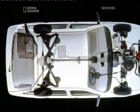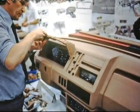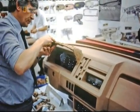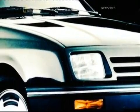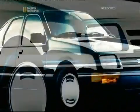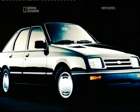After the oil crises of the 70s, Ford designers started working on a car that would be more economical than the Cortina. And their key to improved fuel efficiency was the aerodynamics. In 1982, the Cortina's replacement was unveiled, the Ford Sierra.